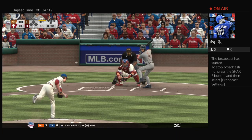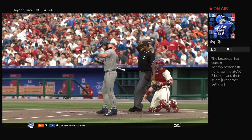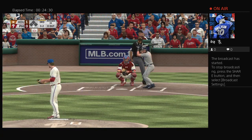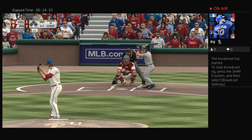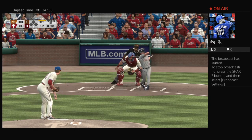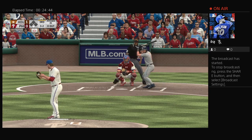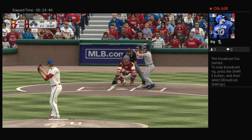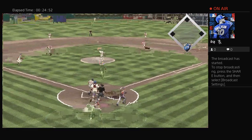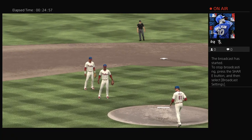He's set. Here's the 3-1. In front of the changeup, and he can't keep it fair. 2 strikes on him now. He's set, and the payoff pitch. Again, he sends it out of play. The pitch. Pop up. Franco is there for it. And he hauls it in for the first out of the inning.